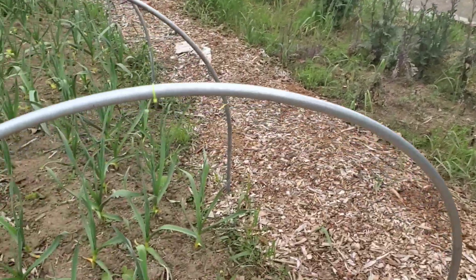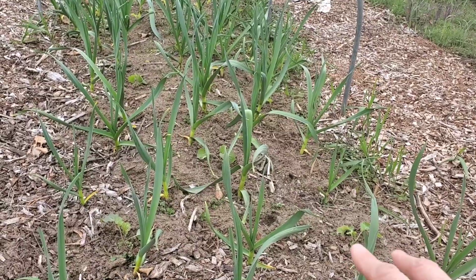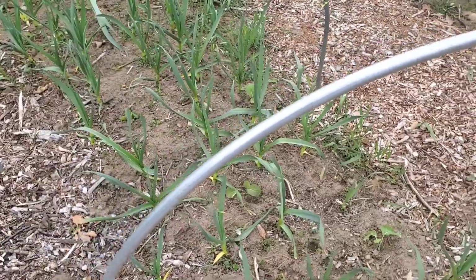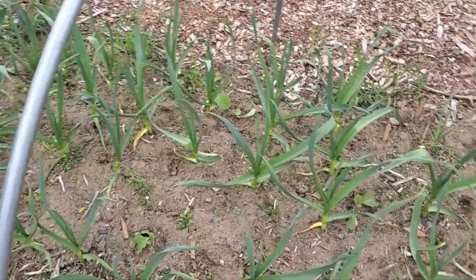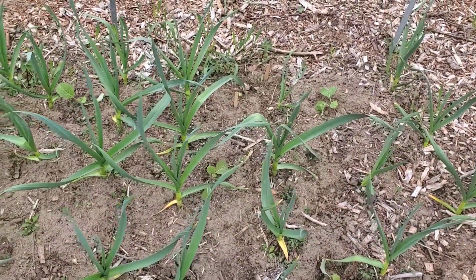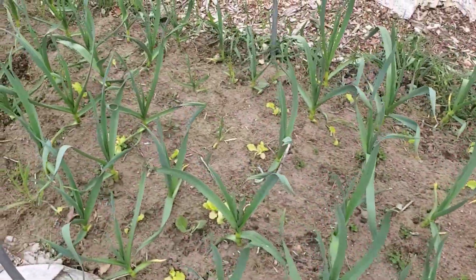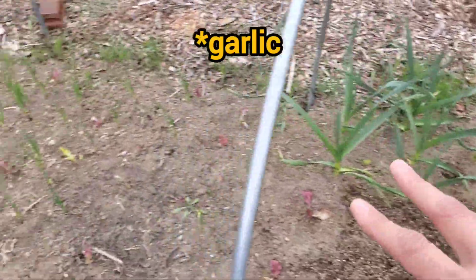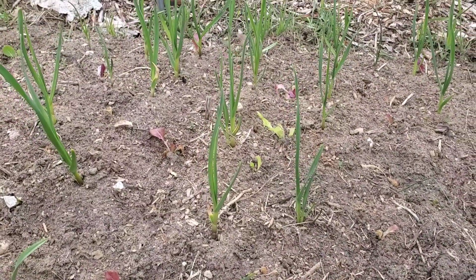This is my garlic bed, and in between the garlics, I also co-planted some lettuces and cabbages. So the idea being, especially the lettuces don't take up much room between these. But my cabbage will maybe outgrow things and we'll see how they do. It's an experiment. Here's the lettuces. Okay, these are the ones I planted last fall, so they are doing awesome. These are the garlics I planted in early spring, so we'll see how they do.